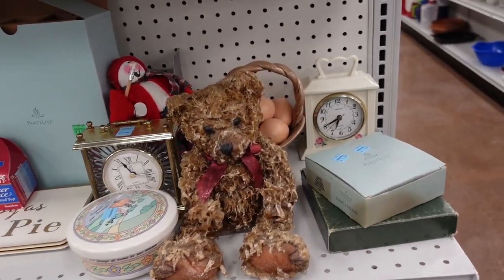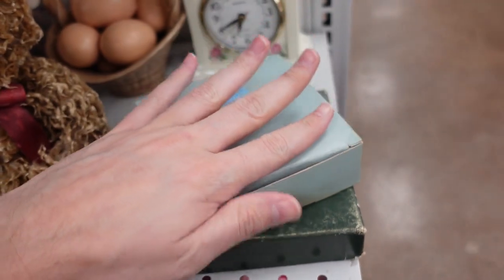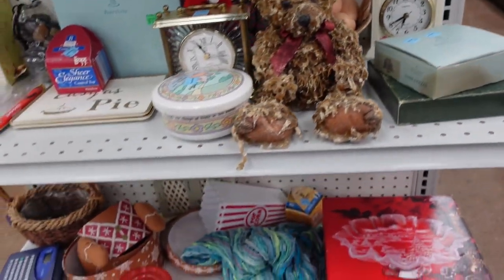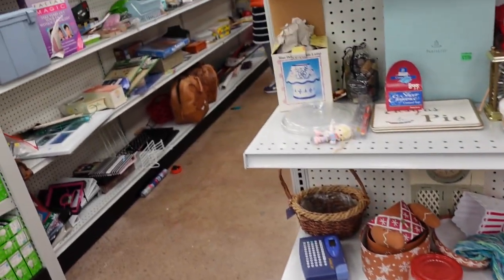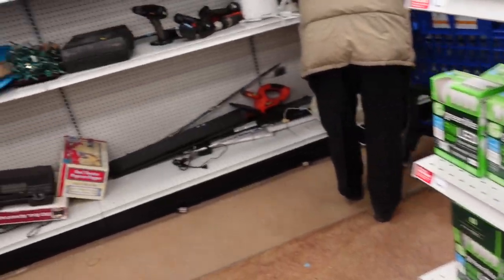Don't touch it. Ooh, I see lamps. Just wait a minute, Barb. What are these? That looks questionable in there. Okay, we're gonna skip that aisle. It's very popular. What is this one?